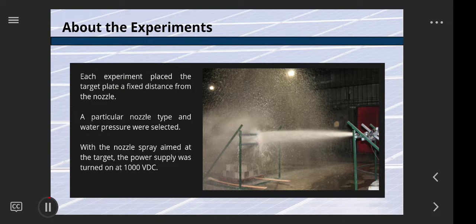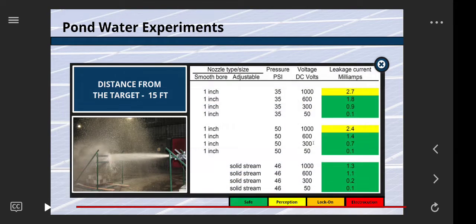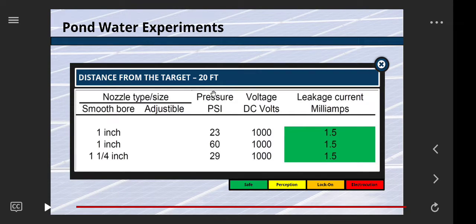Each experiment placed the target plate a fixed distance from the nozzle. The distance was increased to 15 feet in these experiments. In these experiments, the distance between the hose stream and the target increased to 20 feet.